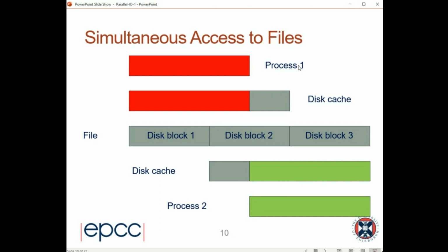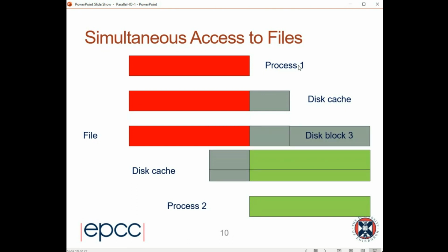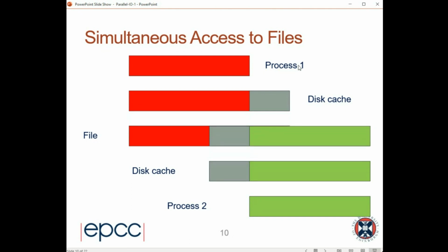But each process assumes it's the only one which has accessed the file. So process 1 might flush the disk like that. Then process 2 flushes the disk, and you get garbage data, because at least standard Unix file system isn't built to cope with multiple simultaneous accesses. I said a parallel file system like Lustre may get the right answer, but it would do it through locking and such like, and it would just be very slow. So that's just to illustrate that things are quite complicated.